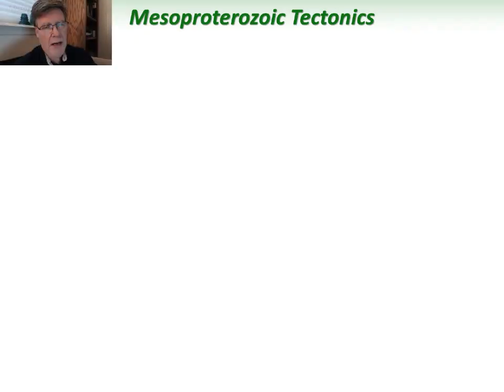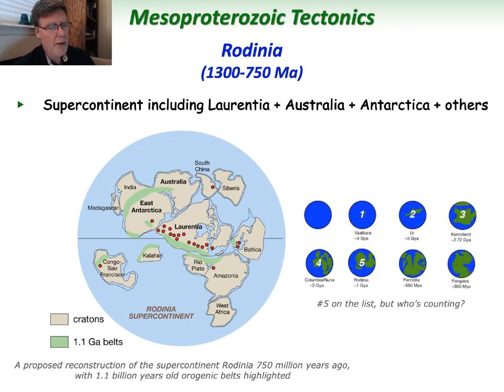Okay, so time passed and eventually Rodinia assembled. Maybe as early as 1300 down to about 1100 is when we think it came together, staying together for a few hundred million years, until about 750. This one again included pretty much all the major pieces, including Laurentia, Australia, Antarctica, Amazonia, and others. And again, Laurentia was straddling the equator here, and it was kind of in the middle. It's kind of the core of Rodinia.